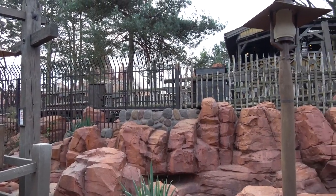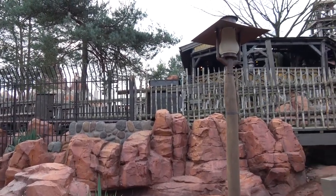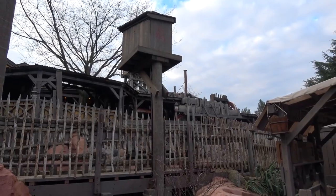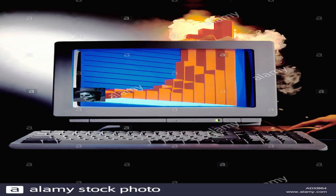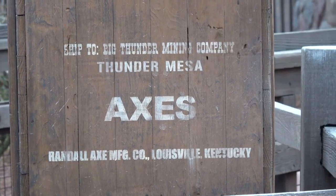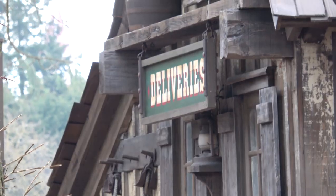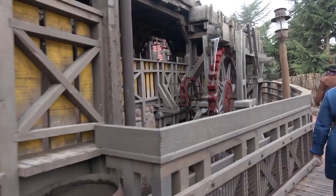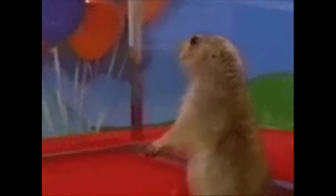Over the past year, my obsession with Phantom Manor and its extremely engaging story has grown very fast, as you can see here on this chart that I made. I was lucky enough to visit Disneyland Paris for the first time last December, and it totally lived up to everything I thought it would be, except something was missing.